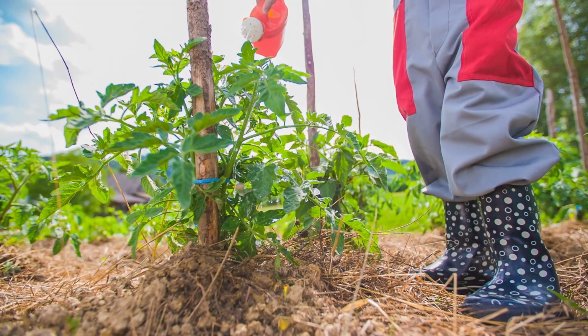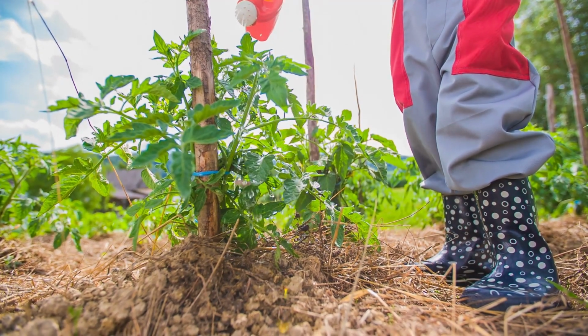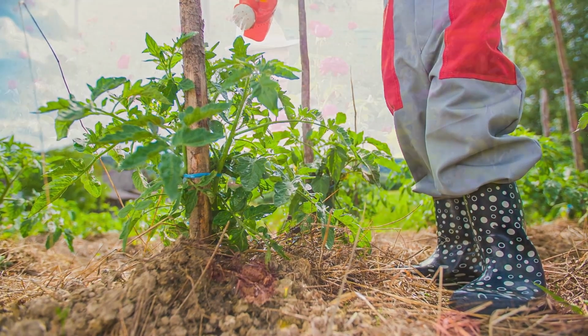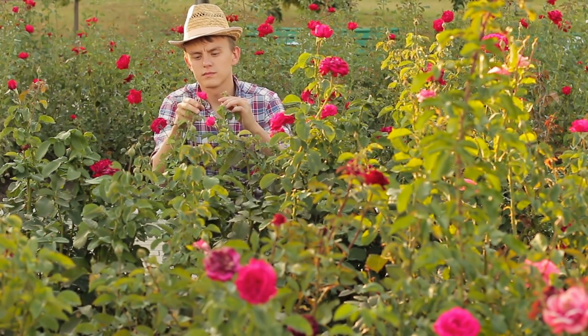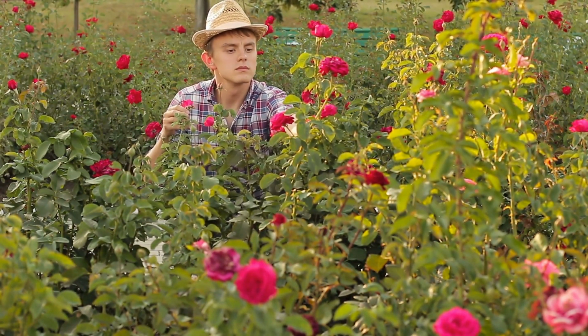5. Disease prevention. Some mulches, like straw or shredded leaves, create a physical barrier between plant foliage and soil, reducing the splashing of soil-borne diseases onto plants. Additionally, certain organic mulches can release natural compounds that suppress specific plant diseases or pests.